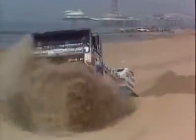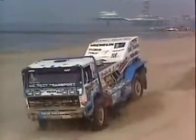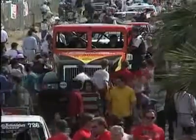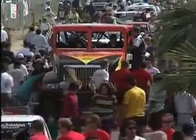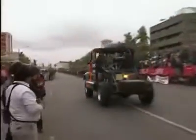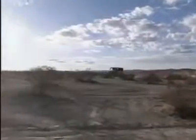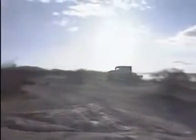But there is one race that tests a truck like no other. The Baja 1000 is one of the most grueling challenges a truck can face. In this annual race, the contenders have just 24 hours to complete the rugged 1,000-mile course.